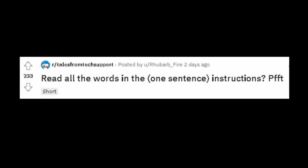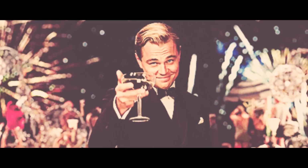Read all the words in the one-sentence instructions? Phew. I'm unofficial tech support for my team, in an occasionally technical position on a decisively non-technical work-from-home team, although I do have to say my team has all mastered the art of turning it off and back on again.